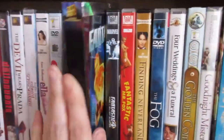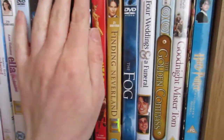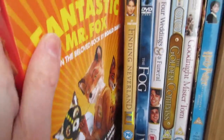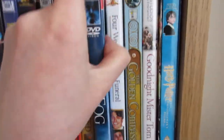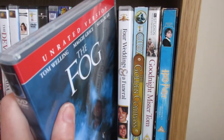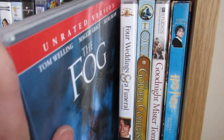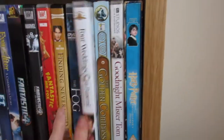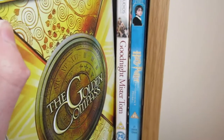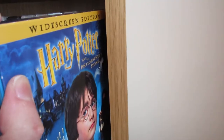Fantastic Four, Fantastic Four Rise of the Silver Surfer, Fantastic Mr. Fox, Finding Neverland, The Fog, this is the remake, 2005 version with Tom Welling. Four Weddings and a Funeral. The Golden Compass. Good Night, Mr. Tom. And then we've got Harry Potter and the Philosopher's Stone.